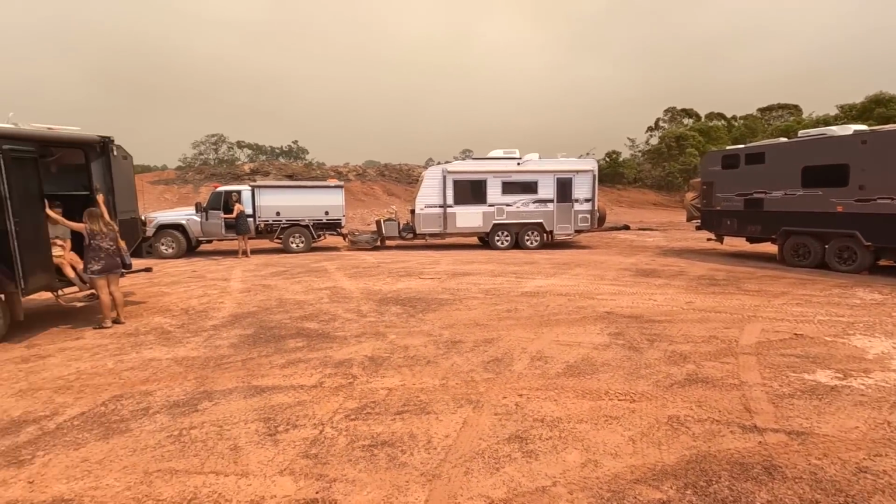We've got them all parked out here. Everyone's hooked up, ready to go, just in case. We have had ash fall on us and stuff like that, and burning embers. So yeah, it is pretty hairy at the moment, but we're trying to stay positive.